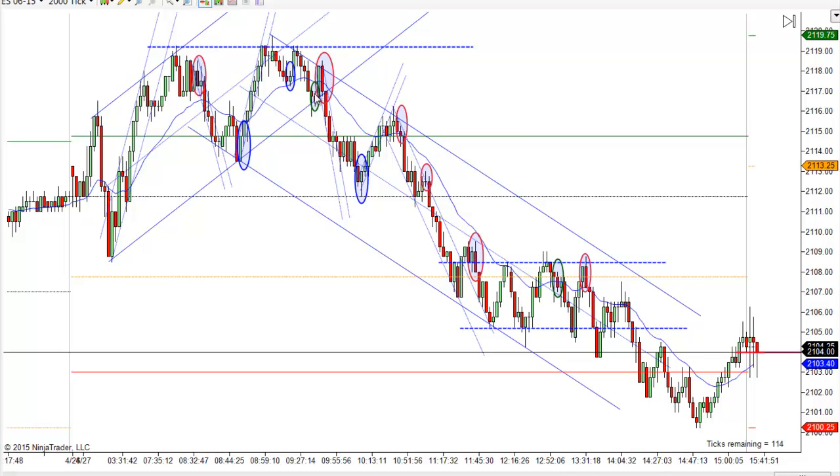And notice this trade right here. We'll talk about it when we get there, but it was just enough. It's a second entry long. It's right off the trend line. It's not a great setup. I've circled it in green, but if you traded it, it got just enough. And even this one got just enough for a scalp.